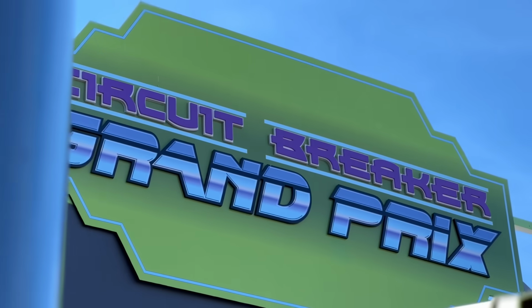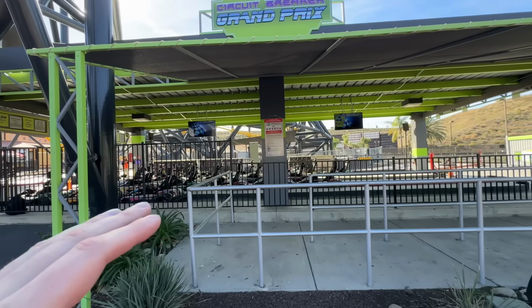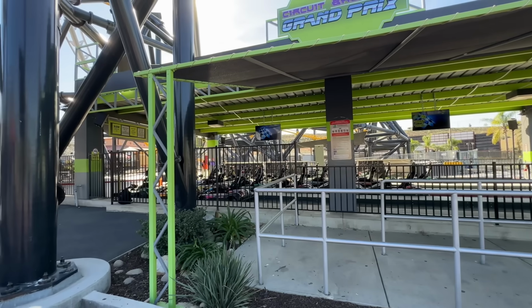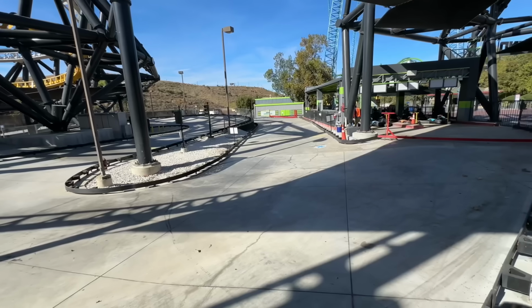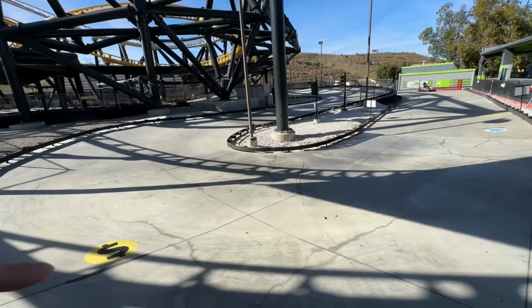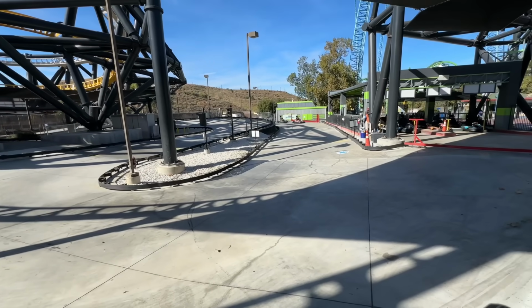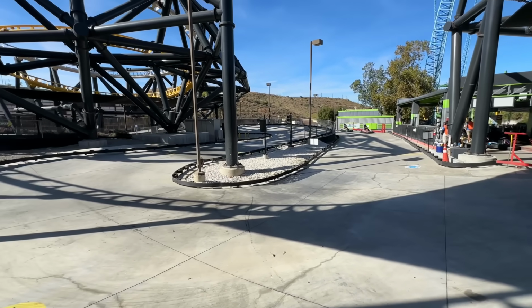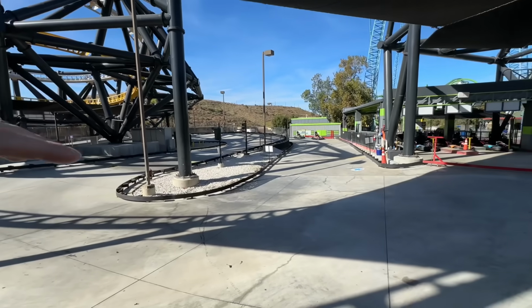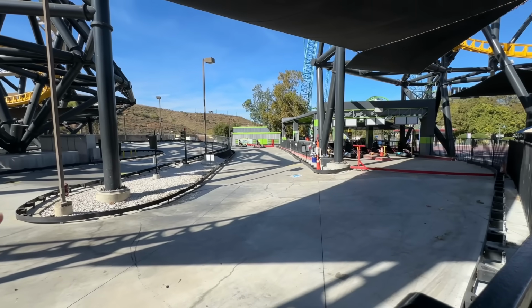Now over here at the Grand Prix, if you don't know, they've converted all the go-karts to electric go-karts, which is really exciting. So no more smelly fumes, and everything's really nice and quiet over here. Such a welcome change. And what's cool is if you notice on the ground right here, there's these different targets, and some of them slow you down, some of them speed you up. And I think that's a really neat interactive element to this. It's almost like Mario Kart. But the fact that they're electric now, I mean, that's the biggest thing. It's so nice.